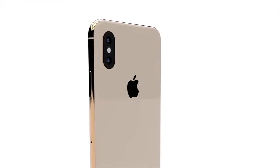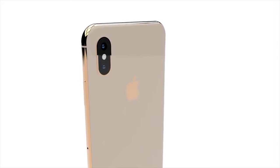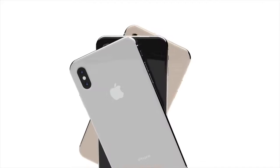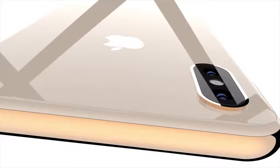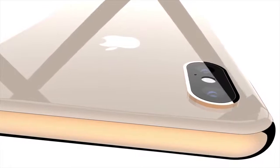I really don't know what Apple could do to make it look different from this year's, aside from the color of the phone, which I'm sure that they will adopt a new color. I'm hoping that it's this gold one that we were inspired by the iPhone 8 and 8 Plus series for. And of course, more battery life is always welcome.